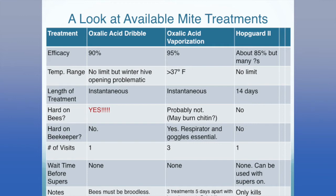Drones are a little bit longer. Drones 14 to 15 days. So you don't have to wait before putting honey supers on. 3 treatments, 5 days apart, and 5 days apart means that you get even the drones, okay? So everything that's in the cappings has emerged, and you have a chance to kill even the mites that have been under the cappings. All right.